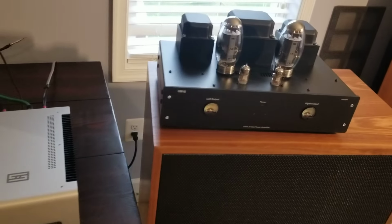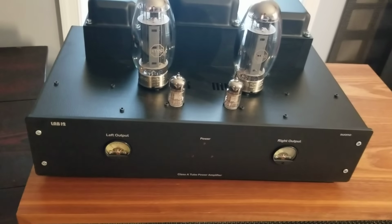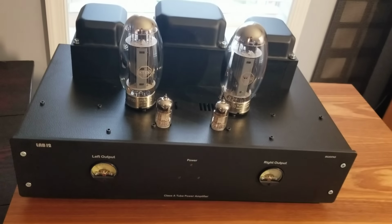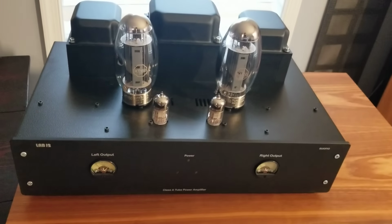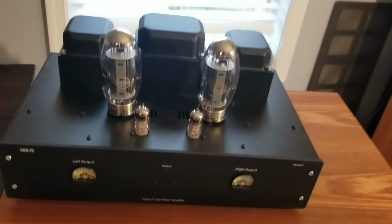Going to also do a full review of the Lab 12. I'm still nurturing this relationship. I love it so far. There are a few nits that I want to talk about, design problems with it that I think are ridiculous, but in terms of sound, I'm loving it so far.